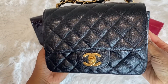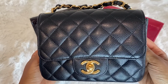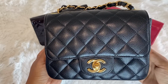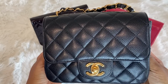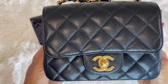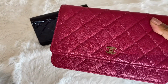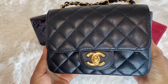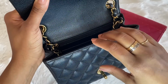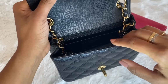Because this is an 11 series bag, it was made sometime between 2006 and 2008. So the turn lock is the 24 karat gold plated turn lock, which is an elegant touch. You could probably tell that this gold is more of a yellow tone gold compared to the now champagne gold that Chanel uses. I do love the gold hardware because it just adds a lot of character and you get that vintage vibe. The gold tone hardware matches the stamp on the inside. This one is made in France.